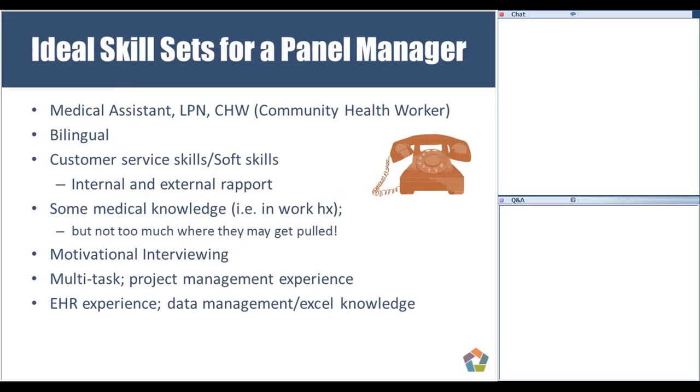And when we look at an ideal skill set for panel managers, you may have these types of roles within your organizations, but traditionally this is a role with a medical assistant background. I've seen them in some organizations that have LPNs. I've even seen some nurses in this type of role within certain organizations. And something kind of new that we're starting to see within this industry is community health workers, and really the relationship that they have not only with the community, but with those members that are assigned to you or those patients that are coming to you, and the ties that they have to the community.